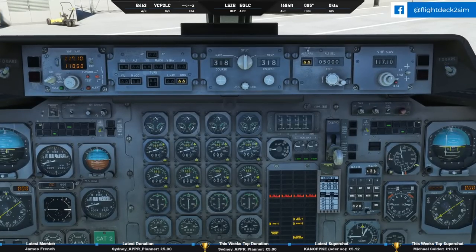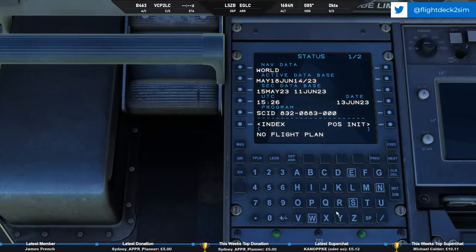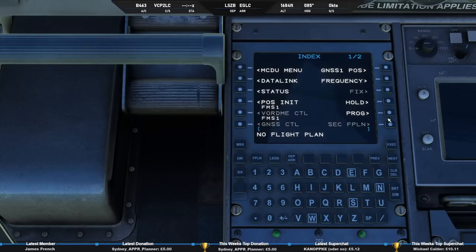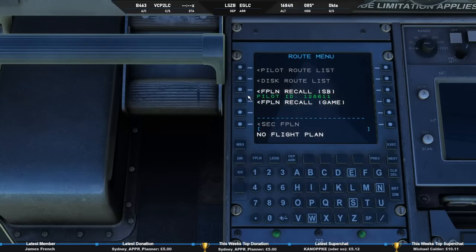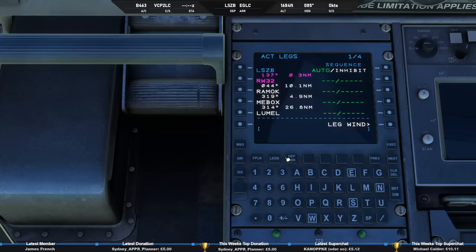So speeds are bugged, IRS or FMS is now to be loaded. We're only loading the FMS for the lateral routing today, guys. So what we're going to do is go to flight plan, and then to index, next page. You can fetch it from SimBrief, you see. Route menu, flight plan from SimBrief, and it'll load it in for you. Eventually. Execute, and I think it even does the SID. Oh no, it doesn't, runway 32, so I just need to set the SID.